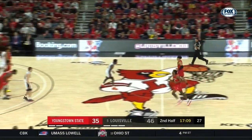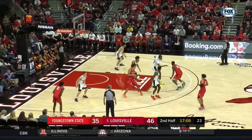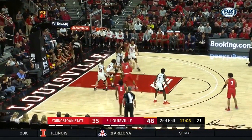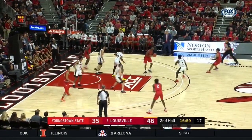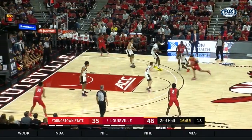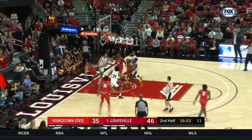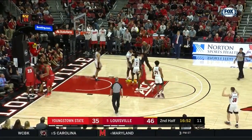Mentioned this is the first ever meeting between the programs. Louisville is 18-2 all time against the Horizon League. Quisenberry met at the rim by Wara, and a foul on the play.